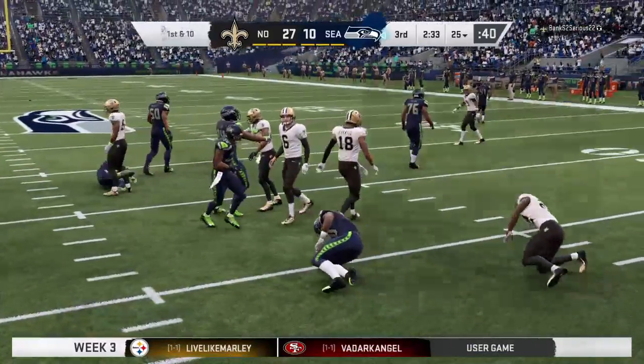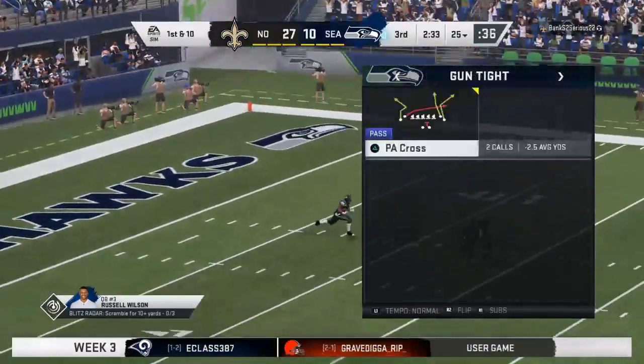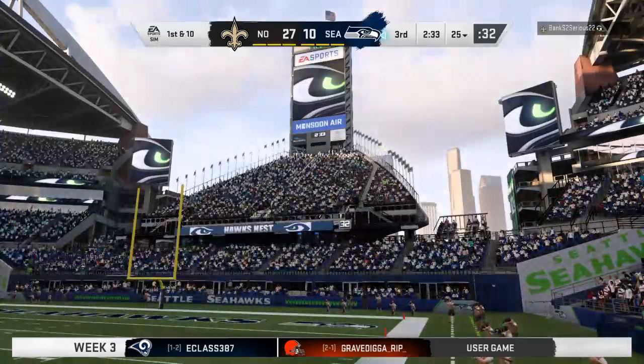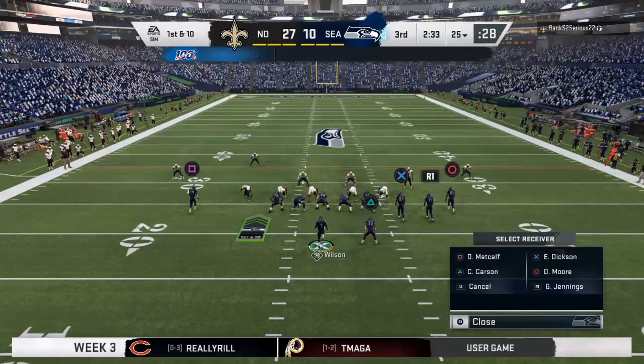Here he gets it out to the 25-yard line, at their own 25-yard line. Wilson and the Seahawks take over now, 1st and 10 at their 25-yard line.